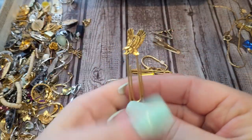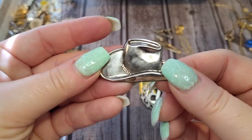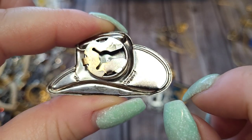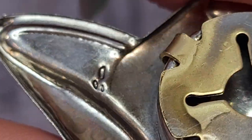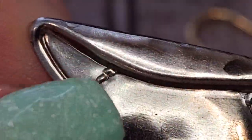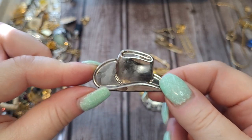All right, what else? I have a big gold tone paper clip with an eagle, kind of a presidential clip probably. I have this metal hat button cover. I thought at first something was written here, but I don't think so. Is it a signature? I'm not sure, oh yeah, no, it's just the design on the back. So we have this metal button cover in the shape of a hat.